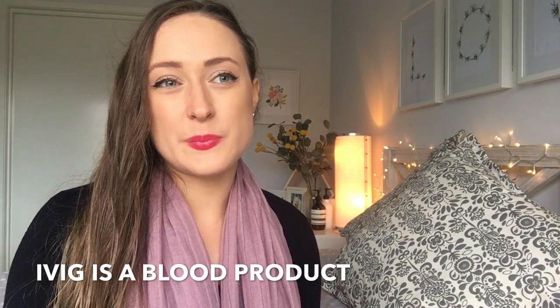instead of Intralipids, but it's not a viable option for a lot of people. My specialist doesn't do them. Plus they're ridiculously more expensive than Intralipids. Here in Australia, I believe one IVIG infusion costs $3,500 and an Intralipid infusion is $500, so dramatically cheaper the Intralipids are.